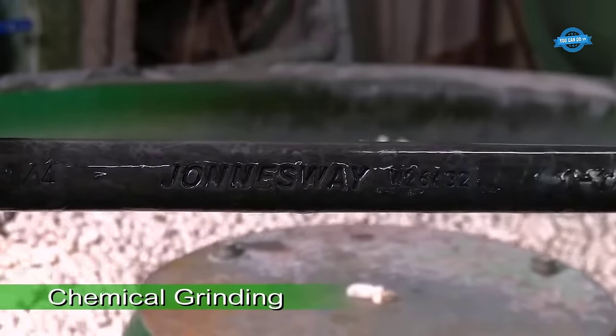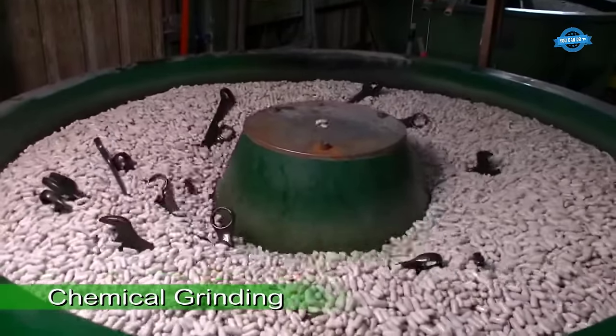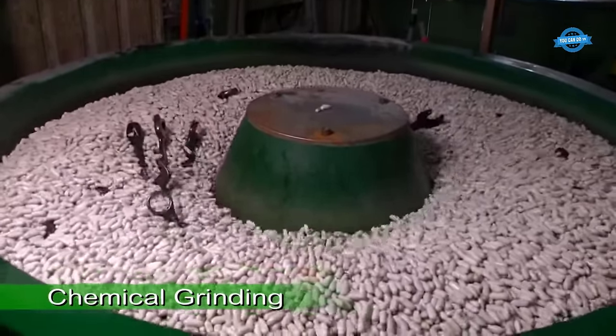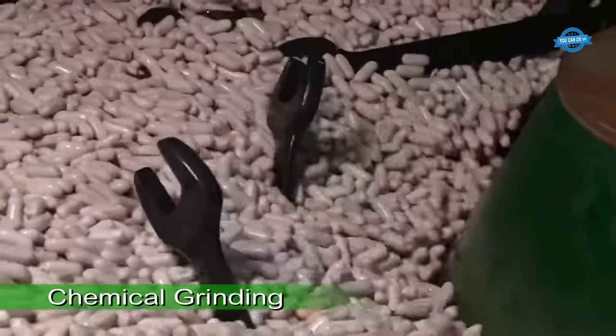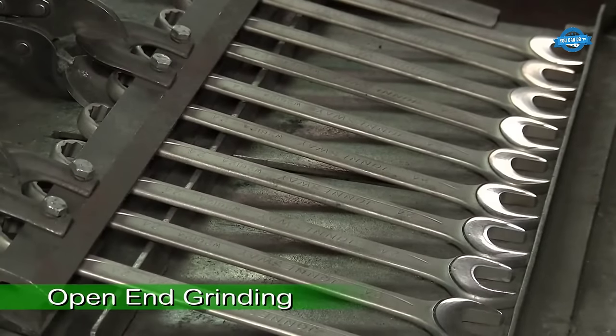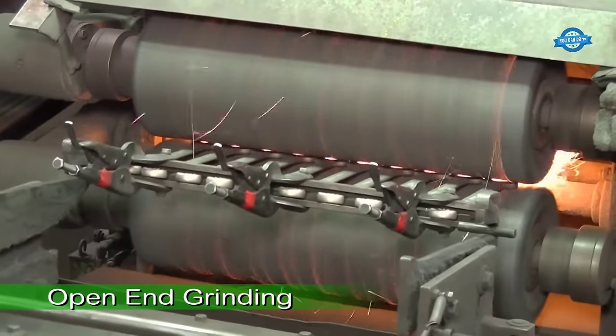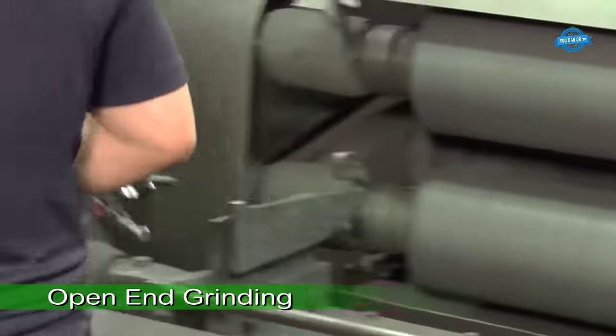Chemical grinding for mirror polished wrenches. For Jones Way W26 mirror polished wrenches, an additional round of chemical grinding is performed to achieve a finely polished finish. Open-end grinding. The open end of the wrench goes through three grinding stations to ensure precise dimensions and a smooth surface.